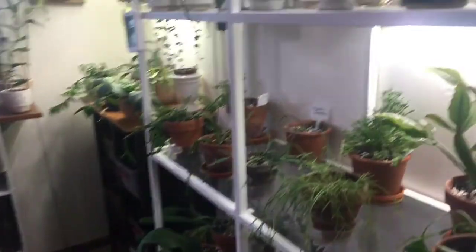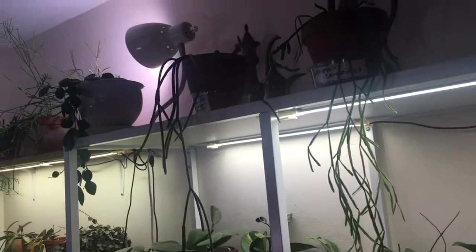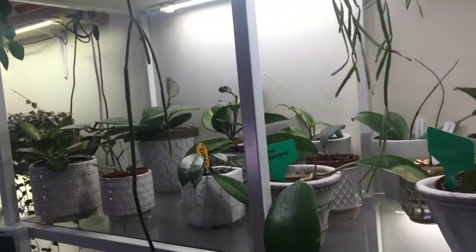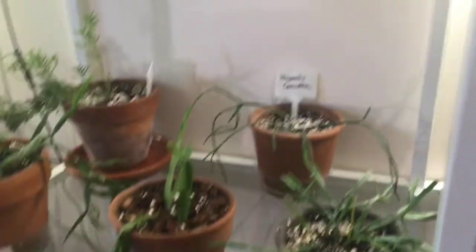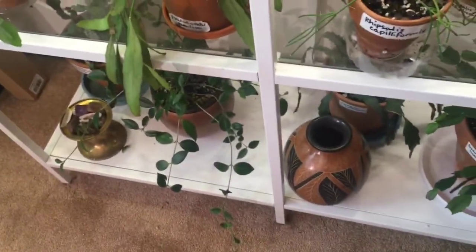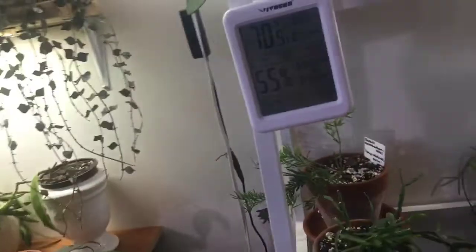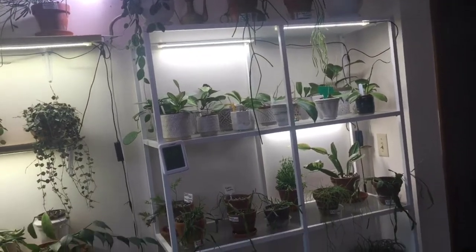Of course, what catches the eye is the large white IKEA shelf, bursting with epiphytes. Under the LED strip grow lights, new growth continues, from the small Hoyas to the jungle cacti, sharing their shelves with pottery, brass, and sparkly things. With its glass shelves and white frame, it somehow blends into the wall, yet remains a wonderful centerpiece for the room.